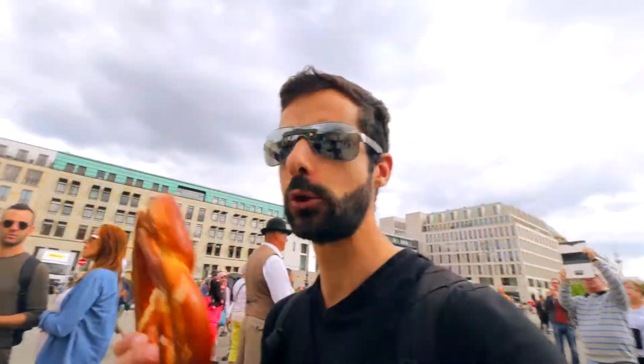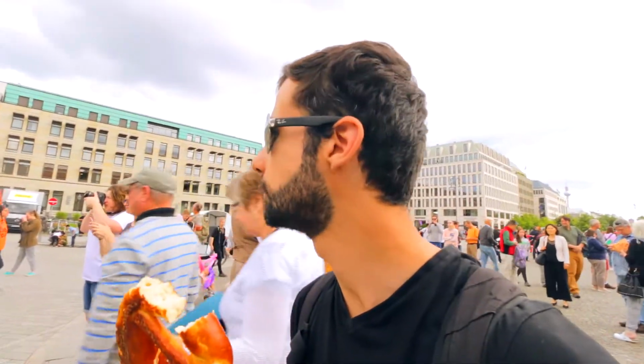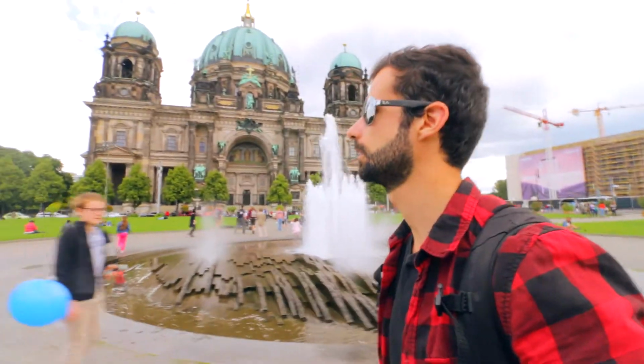Taste the pretzel. Quite tasty. Yeah, most German you can be. Give me a pretzel and a Brandenburg. A little bit salty, as I like it. But now, going back to the city. Now leaving Brandenburg Gate, I don't know how to pronounce the name, to go to... Now we are on Museum Island.